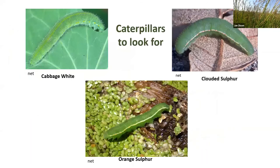These small caterpillars could be easily overlooked in your yard. They're very small, growing up to only about 1.25 inches. David Wagner, in his Caterpillars of Eastern North America, indicates that the clouded and orange can look very similar and they're difficult to tell apart. So look for these. They're very small, easy to miss.